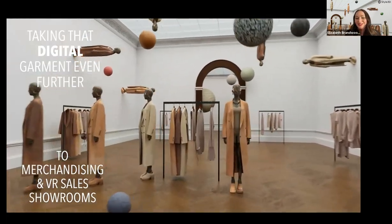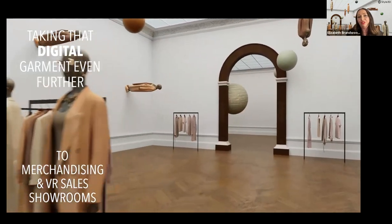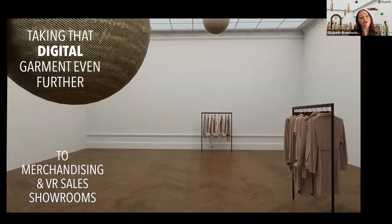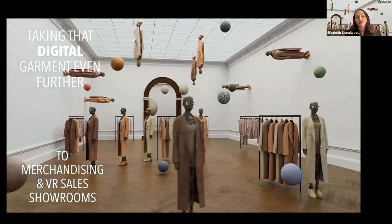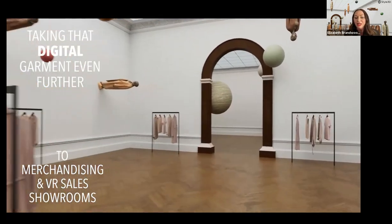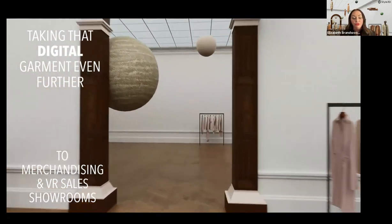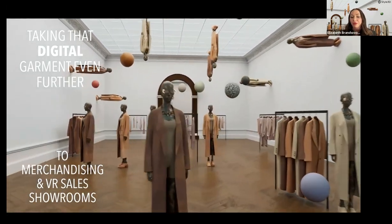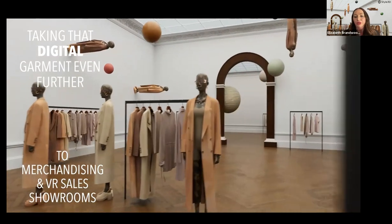So if you look at this, we've got the value from this digital garment. We've seen how visual and how great it looks. We've approved it, we've rendered it. We then want to see where we can take it to the next level. So we can bring those collections into a visual or virtual showroom or sales showroom and really get a feel of how they're going to be merchandised throughout the business.